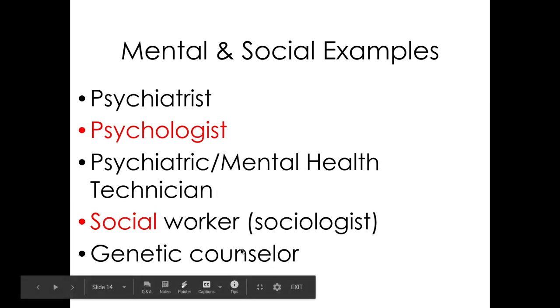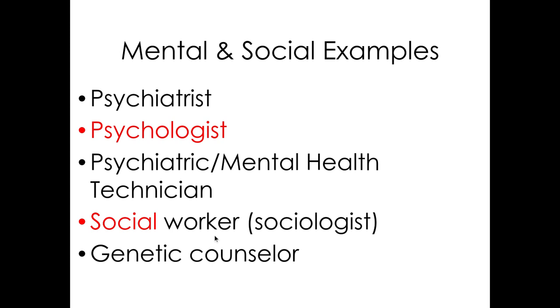Like I mentioned on the last slide, social workers, this is a profession you wouldn't necessarily think would fall into the medical field. But they do provide a lot of services. They do deal with people that are struggling from certain mental or social issues.